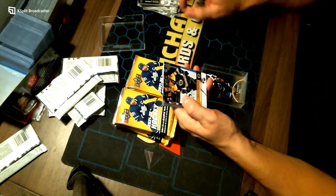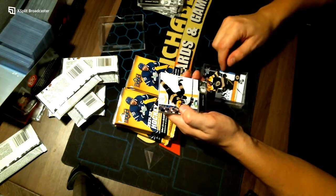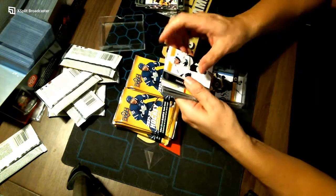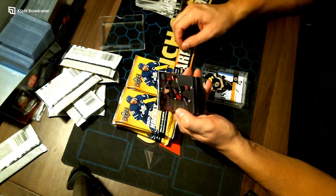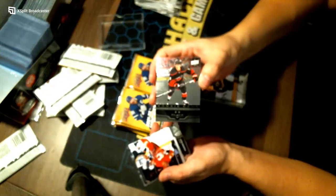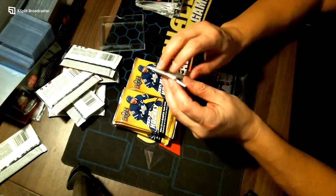Our first tribute card is a David Pastrnak, going to your Bruins. Four of those per box as well. One will land on a young gun. And that tribute young gun list is a short list, and everybody is pretty much a good player. There is a rookie gems double diamond of Seth Jarvis. If you bought Carolina, that's the guy you're looking for. And you get him in the black diamond variation. So congratulations. Is that a little bit of focus there? Nice card.